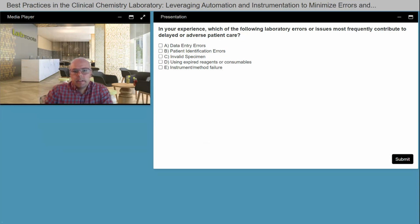So as we get into the first part of the presentation, I want to talk a little bit about error types that occur in the laboratory and what we can do to mitigate those. I want to poll the audience and ask, in your experience, what do you think in terms of errors contributes mostly to adverse patient care?